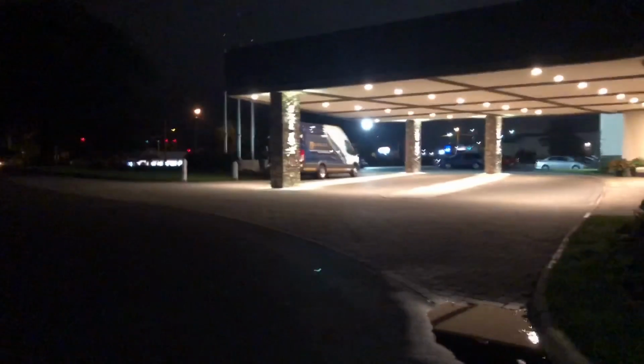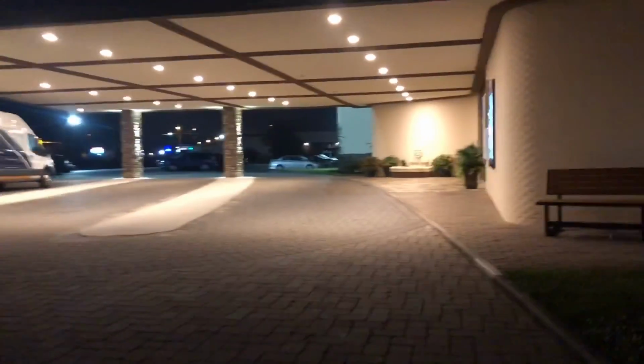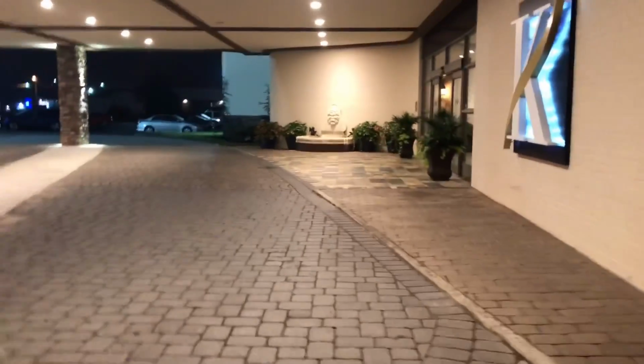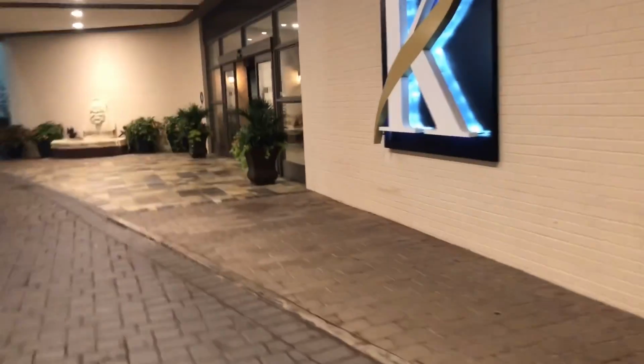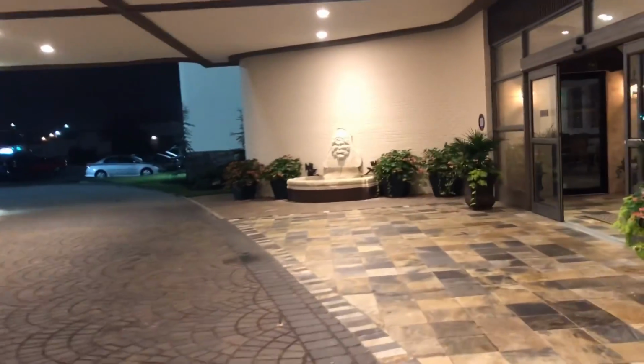So this is the Kirkley. I guess they got shuttles to come get people. Who knows? Corporate lodging pays for all this, meaning that you don't spend a dime. Nothing. Hotel Frito is complimentary of Frito.